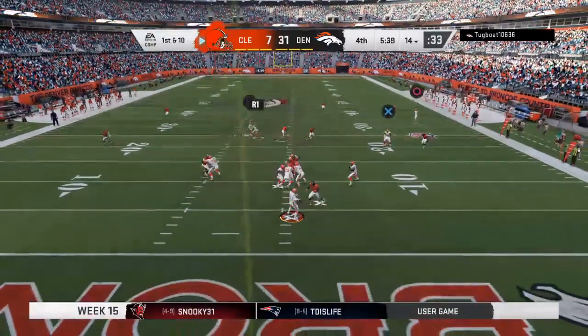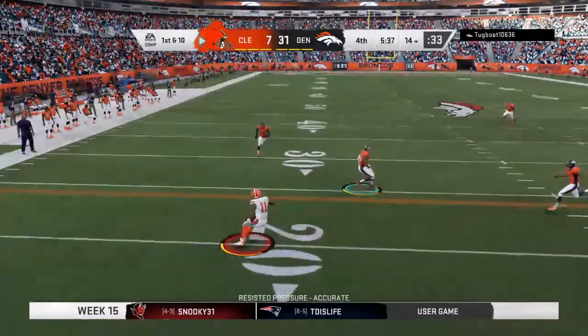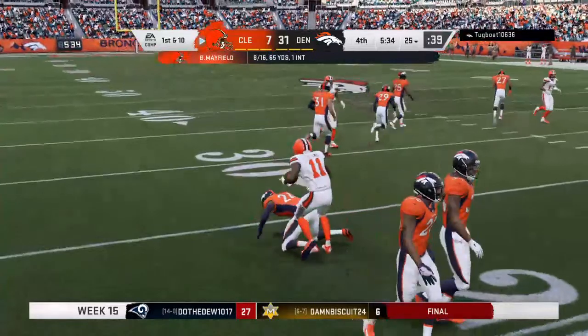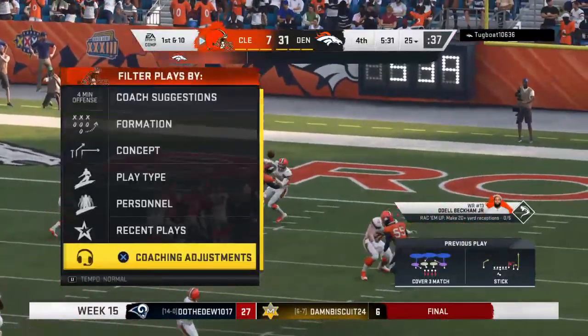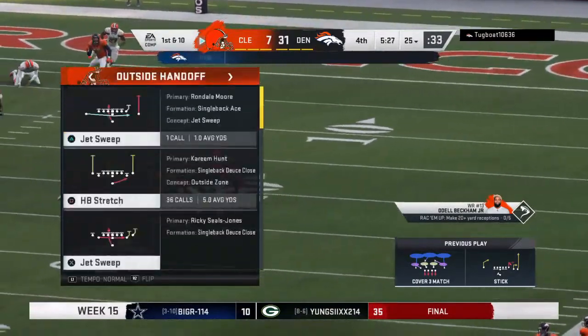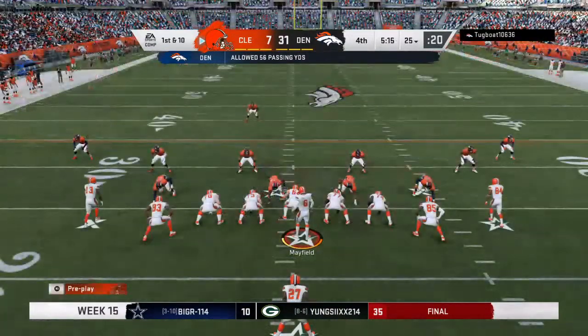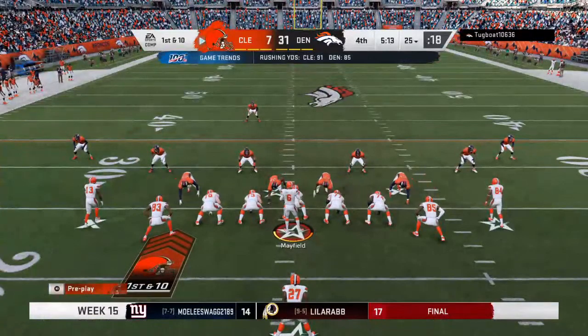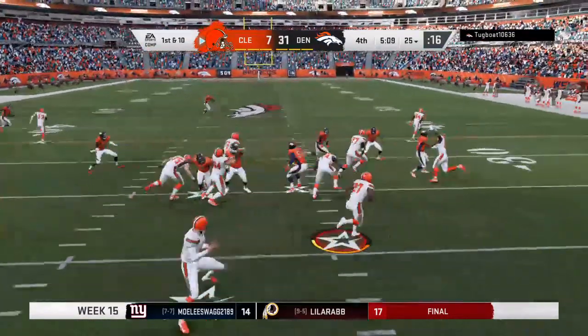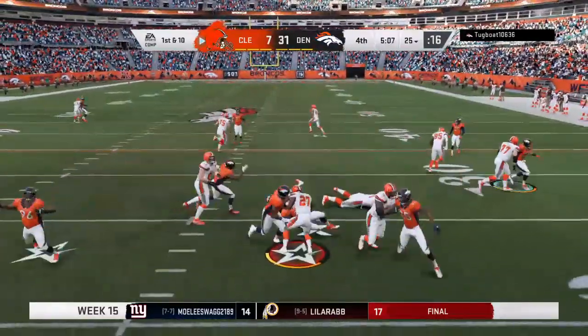To throw, Mayfield. That is caught by the former Gator, Antonio Callaway. And brought down, but not before they're able to get it up to the 25. That's good for a Cleveland first down, an 11-yard pickup. Mayfield now perfect since the second half started, 7 of 7. It's 1st and 10. On first down, they'll run with Hunt.